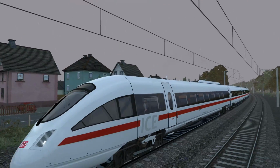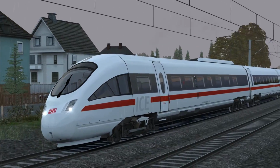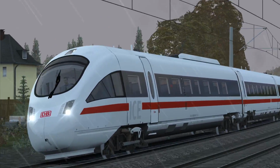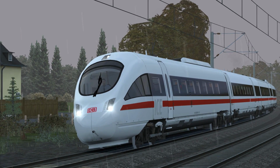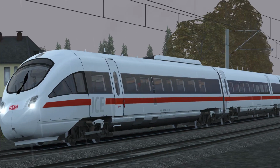Let's have a look indeed. With the houses there as well. These are some lucky houses. They really are. Look at that. That there is the definition of an awesome train. It really is. Let's take several screenshots here.